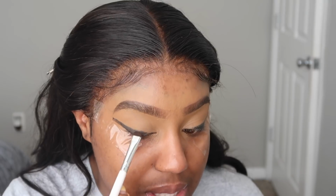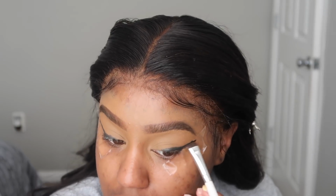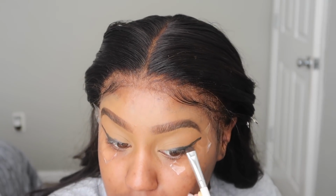And also I would like to note that you can do this with any color. If you have red liner, if you have pink liner, blue liner, you can use it and smudge it out and get this same look. I just think it's a really easy look, and it's also a statement. It gives me very much runway, you know? This is like Bella Hadid's like signature look.